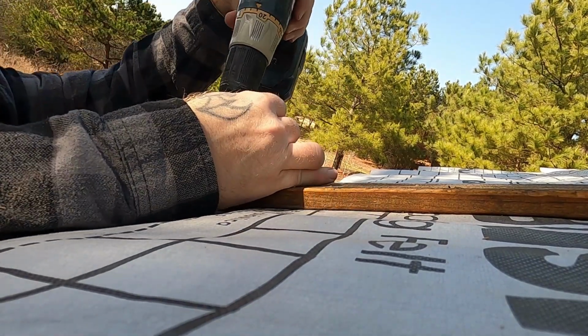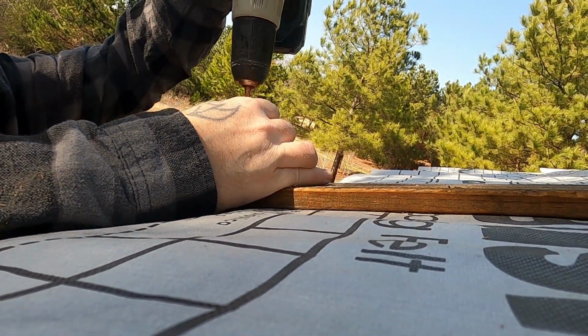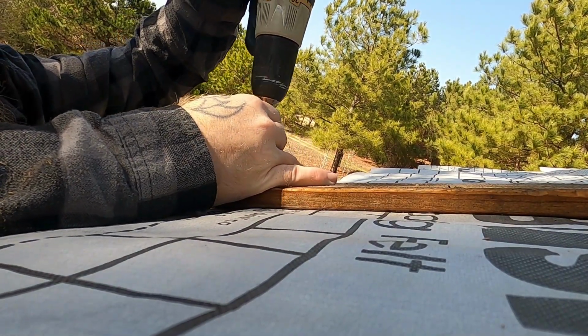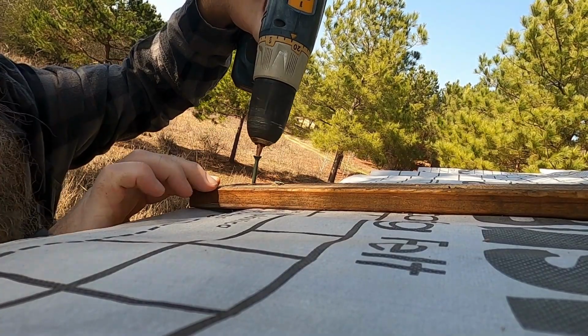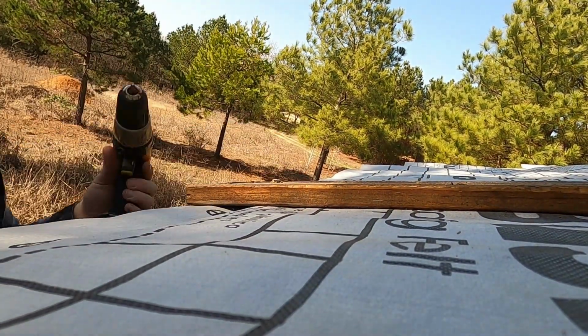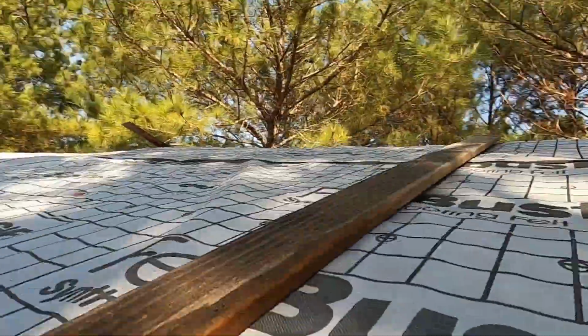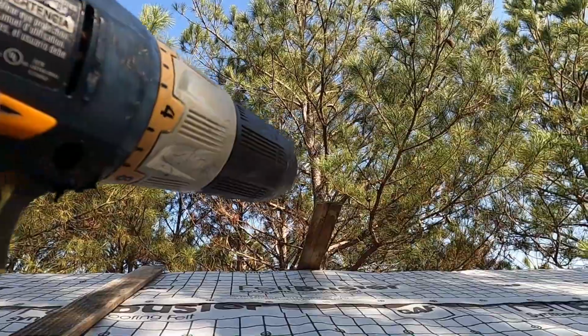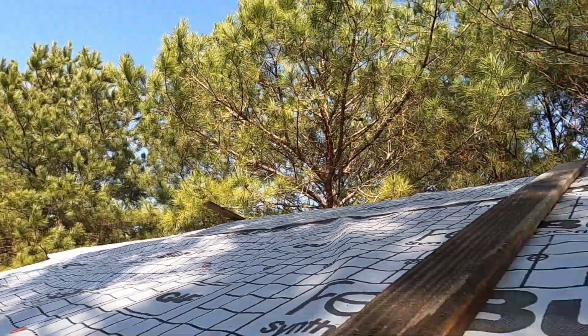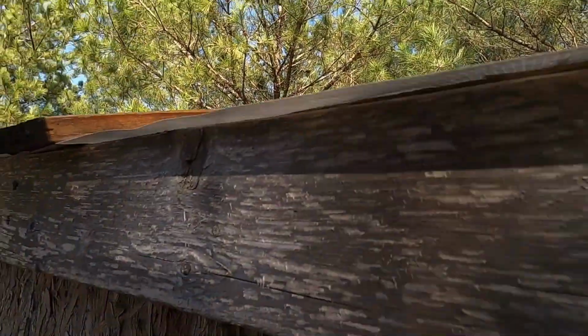Two. That was a practice shot, y'all. All right. Well, that one ain't as flat as the other two. I've already got one right there and right there on that side to hold that side down. So I'm gonna put one more on this side.